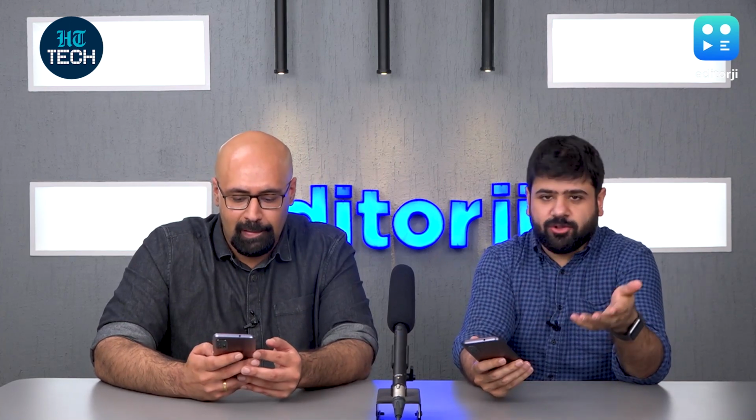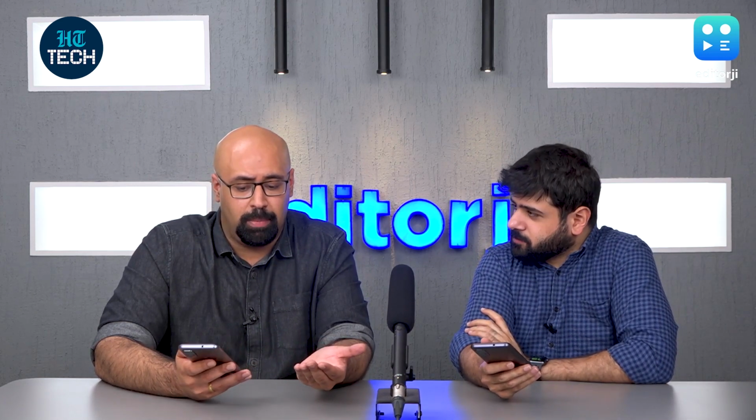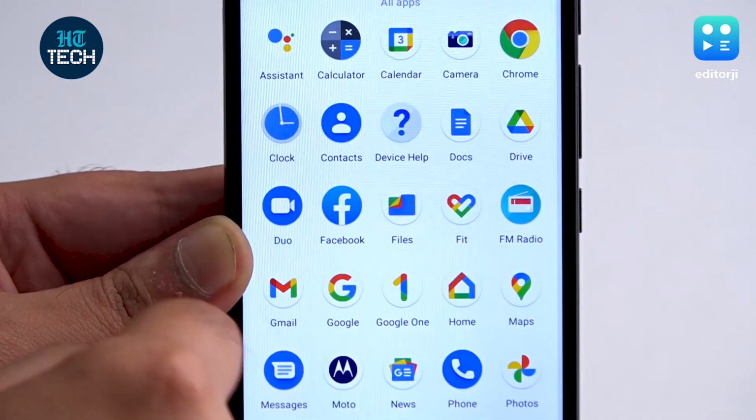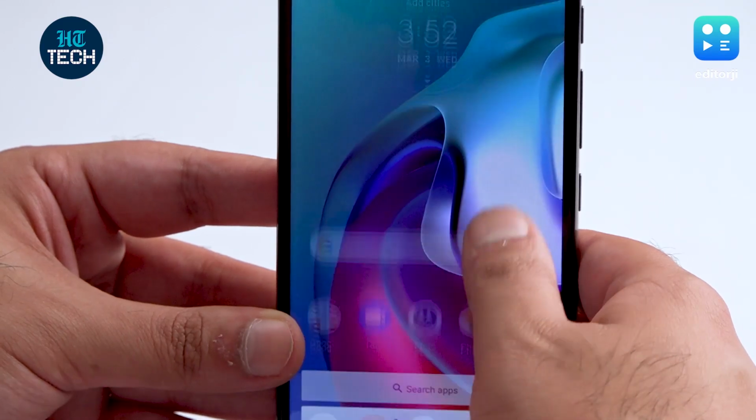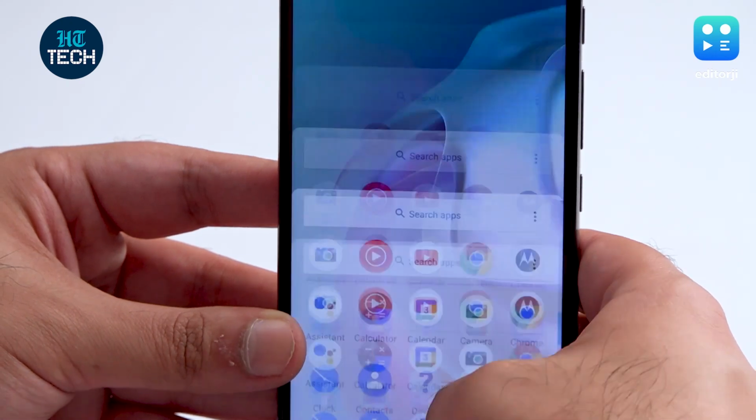Instead of getting third-party apps to do things like that, you can change the font, the color, and the shapes of the icons, a lot of different customization built in. Plus, there are no third-party apps. The only one I can see is Facebook, and I think that can also be uninstalled. So bloatware-wise, it's absolutely zero, very minimal. That's always a positive, at least for me.